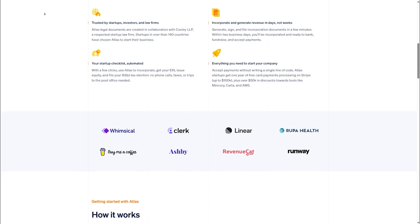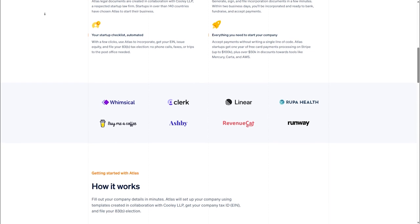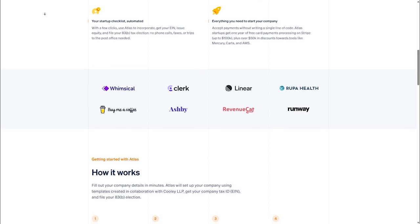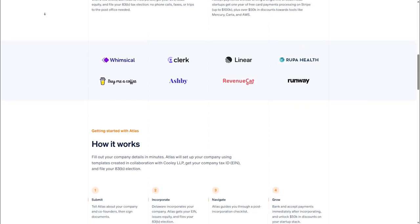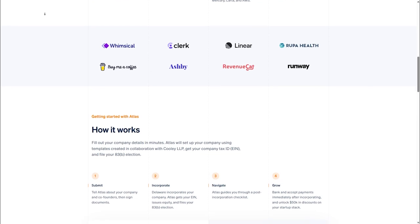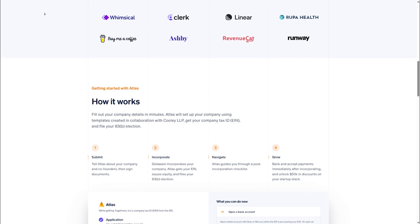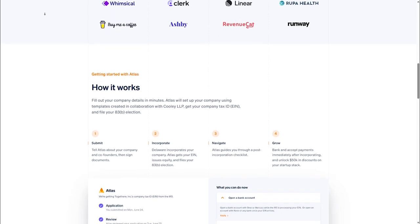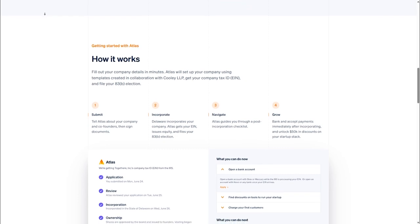So let's start with what is Stripe Atlas. Stripe Atlas is a business formation platform created by Stripe, the same company behind one of the most popular payment processing tools on the internet. But instead of just processing payments, Stripe Atlas helps you form a legal company in the United States, more specifically in Delaware, which is a business-friendly state known for its favorable laws and tax structure.